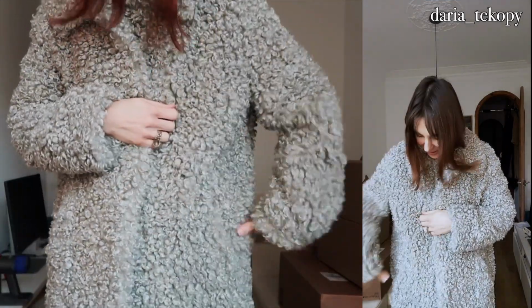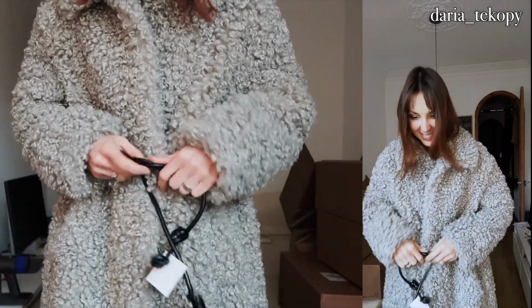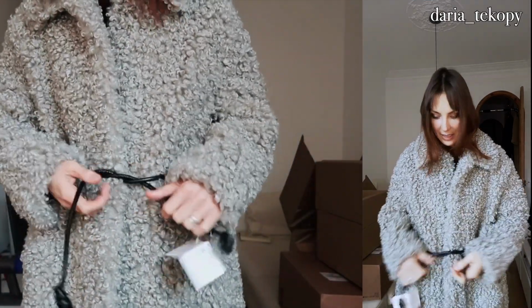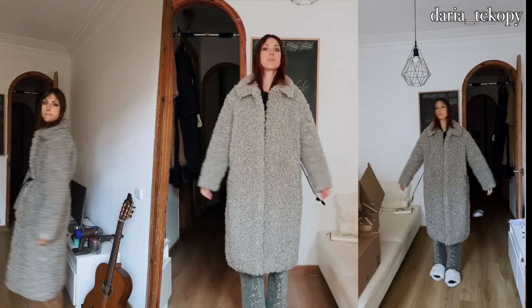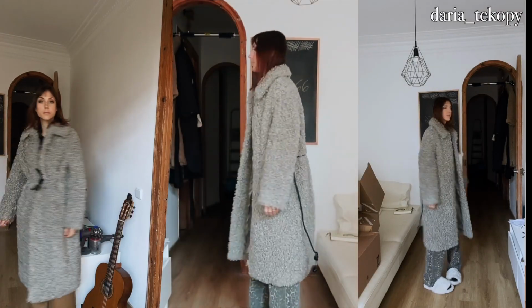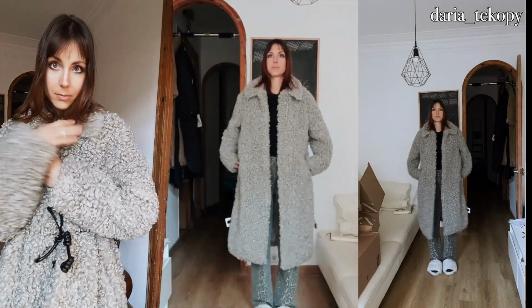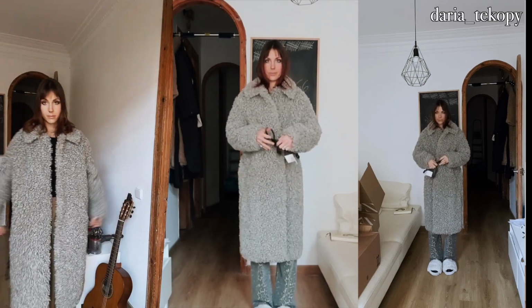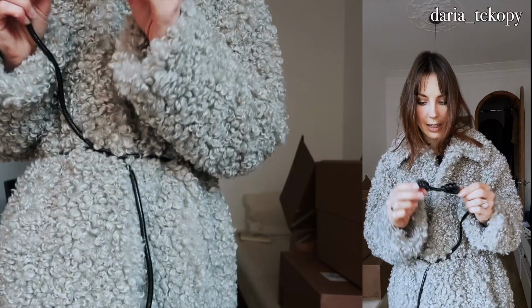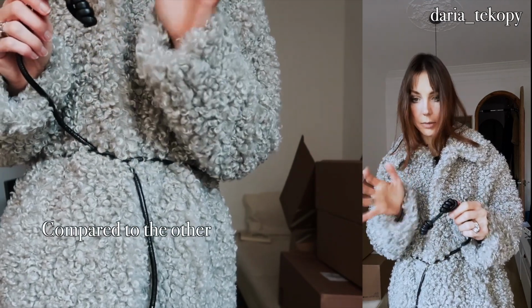I think that the color of this coat suits me more than the other one, but let's see. It's in the size L. I like that they have this detail. It's from leather. The coat was kind of expensive.